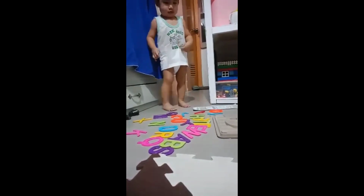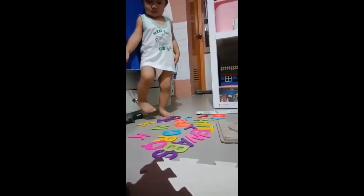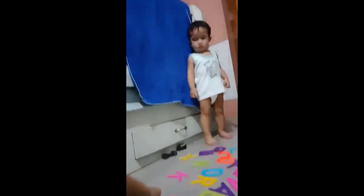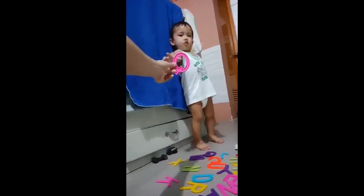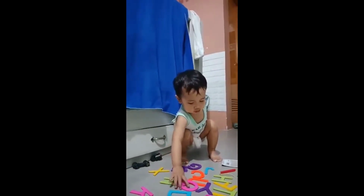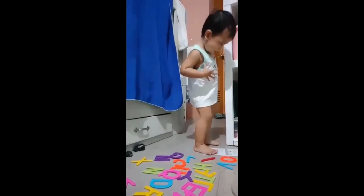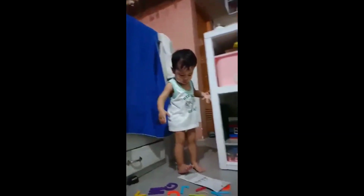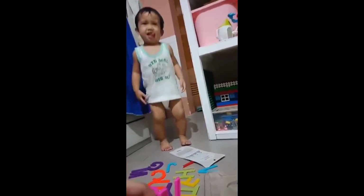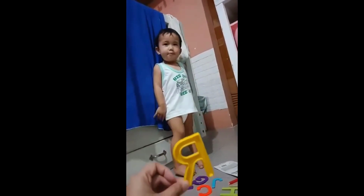So many alphabets. The letters of the alphabet. Wow. Oh, what else? Q is for question. Good job. Where's the other letter? And the W is for whale. Good job. How about R is for rainbow.